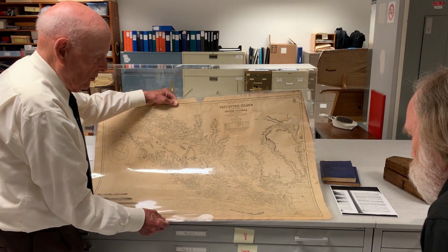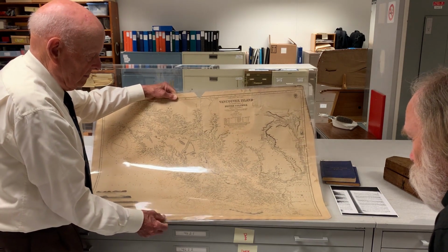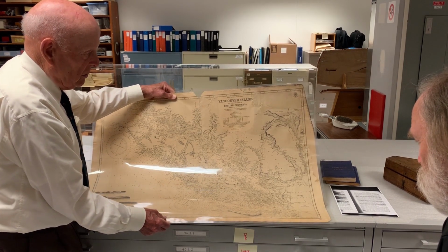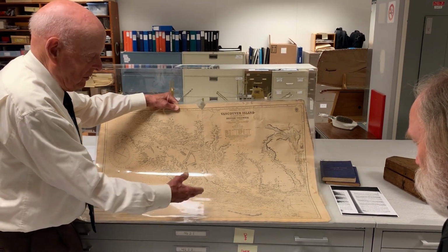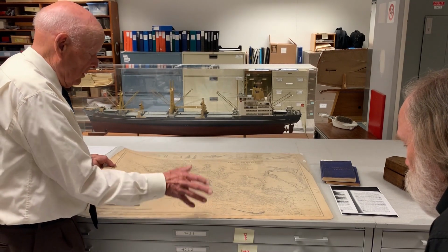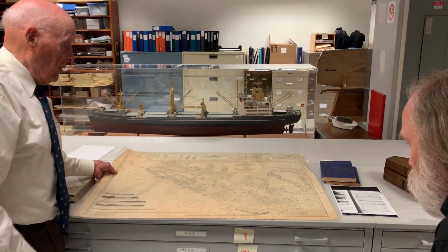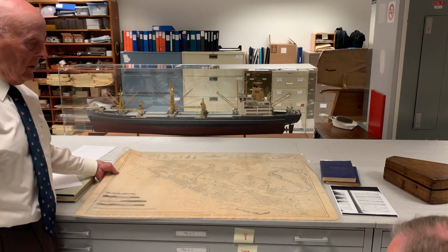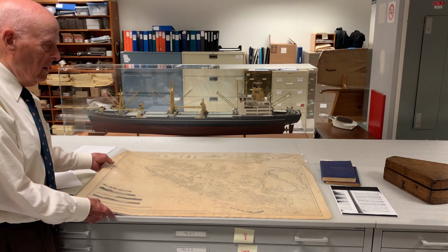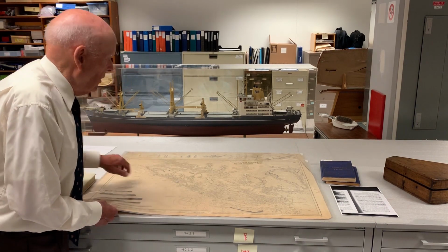was an area which could be missed, had been missed when Captain Vancouver skirted up the coast. When Captain Cook went up the coast, he missed the Strait of Juan de Fuca altogether. Captain Vancouver did not. Captain Vancouver spent 3 years in this area, and he thoroughly surveyed the whole area.